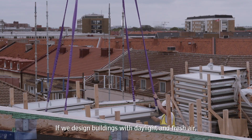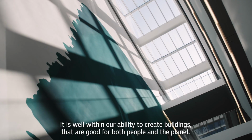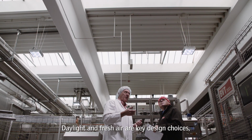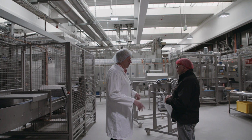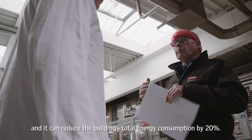If we design buildings with daylight and fresh air, it's well within our ability to create buildings that are good for both people and the planet. Daylight and fresh air are key design choices, which can increase productivity and learning capabilities of the building's users by up to 15%. And it can reduce the building's total energy consumption by 20%.